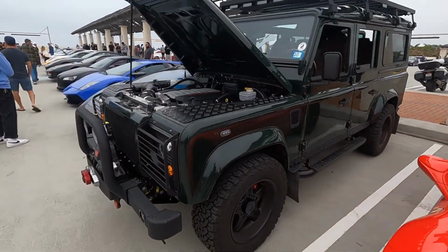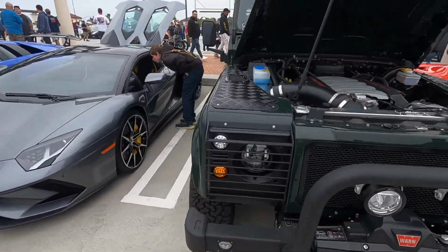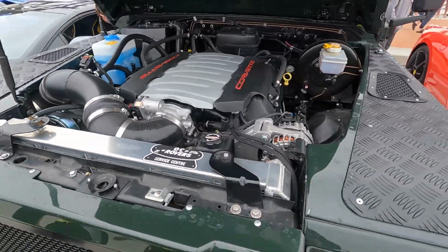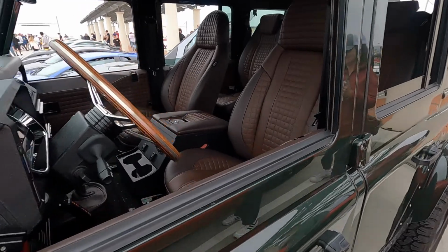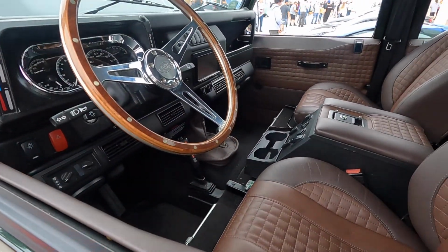Can't walk past this, Sarah would kill me. This is her favorite car. Of course, this is the beautiful Land Rover Defender, but as you can see under the hood, there is a newer Corvette engine in there, an LS transplant. And what a great thing to do, because as much as I love the old Land Rovers, they weren't the most powerful vehicle around.